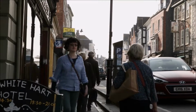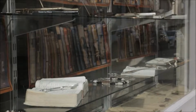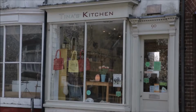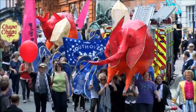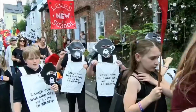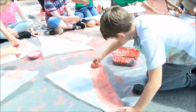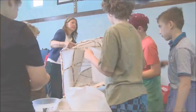The modern-day Lewes is well used by its people. Lots of shops, markets, and even tea rooms. It also has a lot of parades. At the end of the school year, a ceremony takes place called Patina. All year long, pupils design and build exotic costumes ready to parade down the high street.